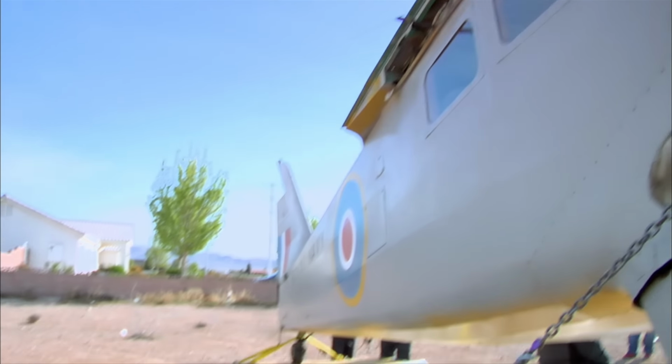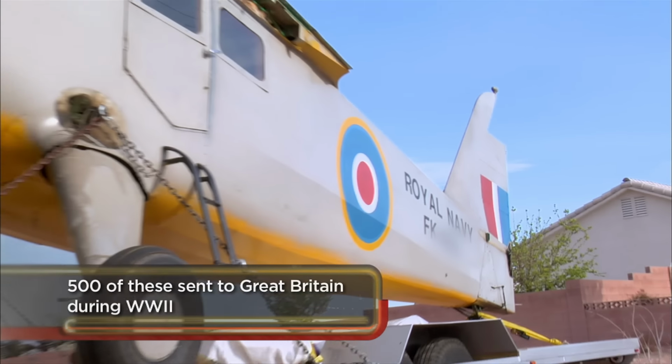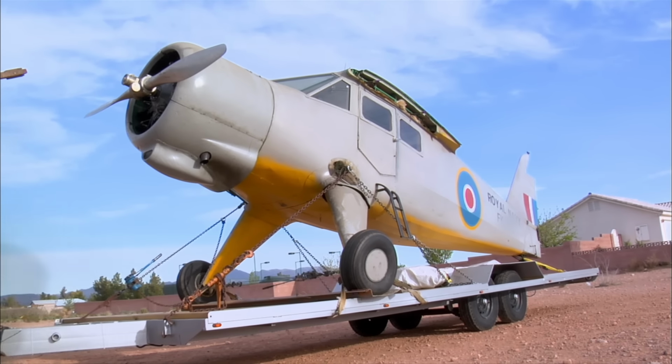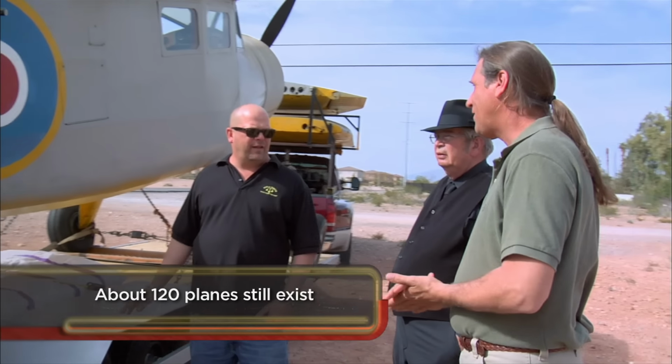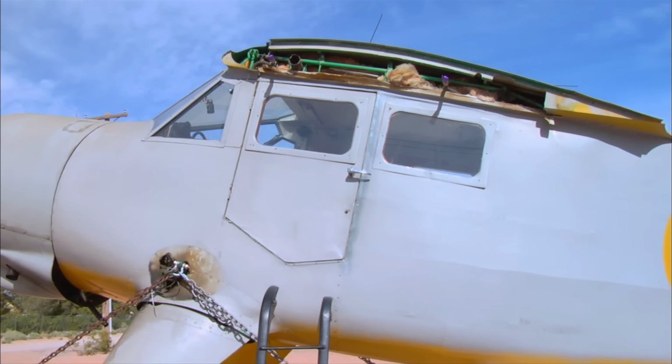They were used for personnel carriers back in World War II. This particular one was sent to Great Britain. The guy that I bought it from, he actually painted back the colors and paint scheme that the British actually had on it. So you got all the parts for it? I've got everything. This plane is really cool. While there might not be a huge market out there for antique airplanes, the people who do collect them are willing to spend a lot of money.